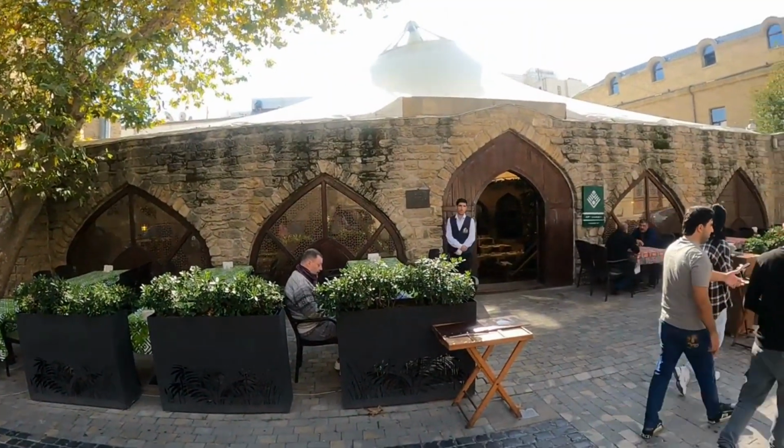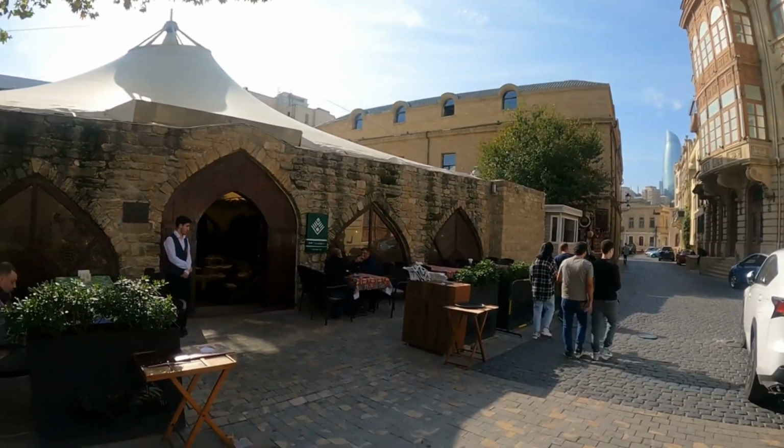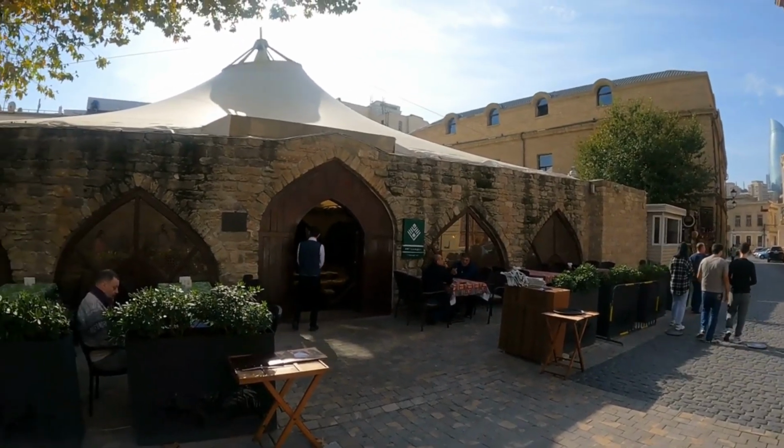Center, which is functioning as a restaurant building for now. So if you want, you can go have a look. Can we go inside? But a quick look you need to do.